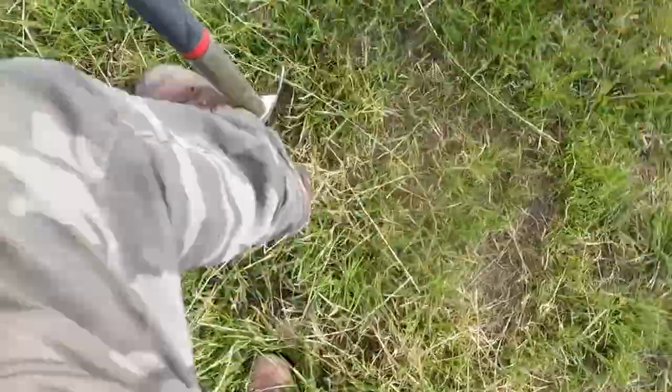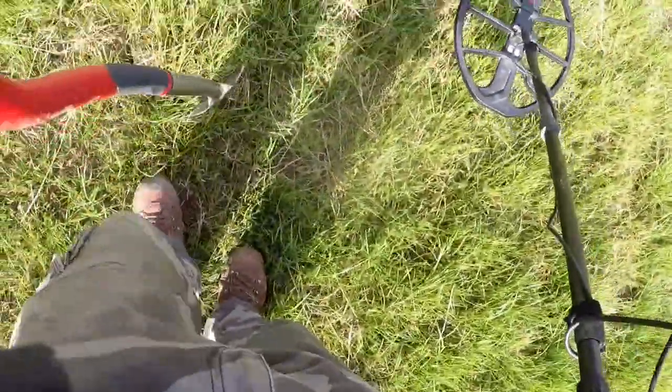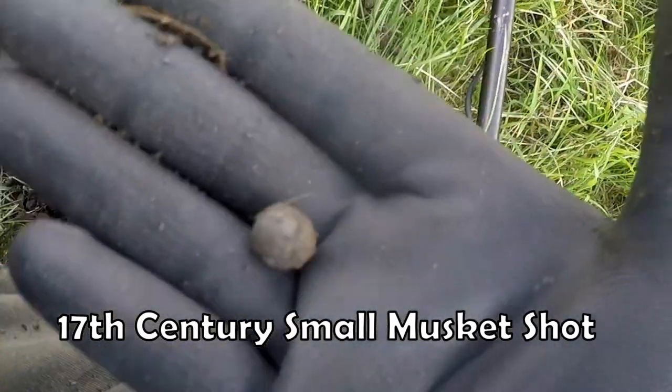15. 15 on the Equinox. Now I've had gold at 15. Oh, there you go. Musket shot.